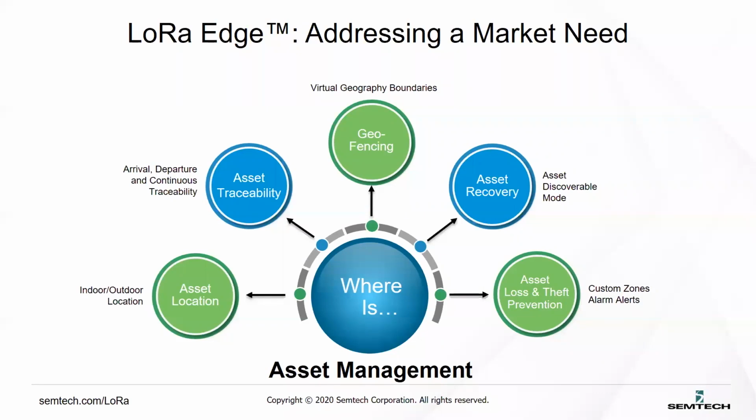For example, asset location. Asset location is required when people need to know the specific geographical location of an asset, such as locating a container in a warehouse. Asset traceability: people need to know the specific location of an asset from departure to arrival, such as pallet tracking in logistics. Geofencing is another use case where customers need to know if an asset is inside or outside a specific geographical area. One common example is cattle management, where customers need to make sure animals are not trespassing on other properties. Another illustration for geofencing is in construction zones, where customers are now using tracking solutions to track power tools to make sure the right tools are in the right place and people are working in the right location.